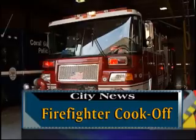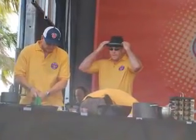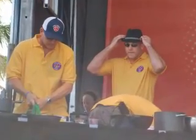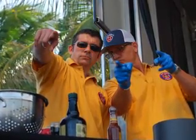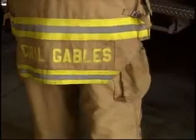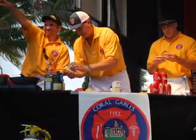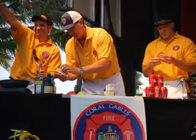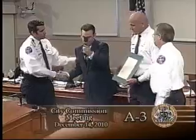Coral Gables firefighters traded the red truck for forks and knives. City firefighters competed in the NASCAR's first ever hot and spicy firefighter cook-off. The team of Coral Gables firefighters were tasked with creating dishes using Coca-Cola as a special ingredient. Team Coral Gables won $500, which was donated to the Coral Gables Fire Benevolent Association. They also won a set of pots and pans for the fire station.